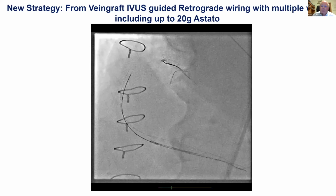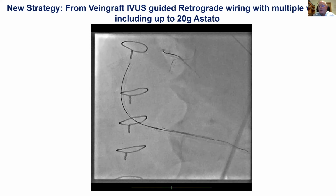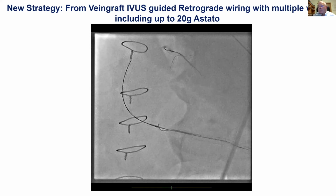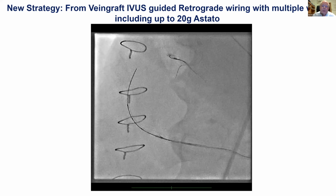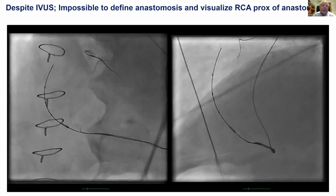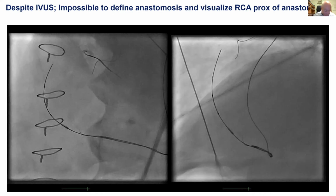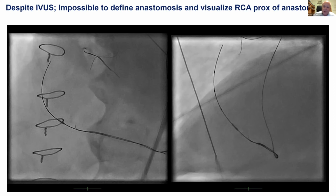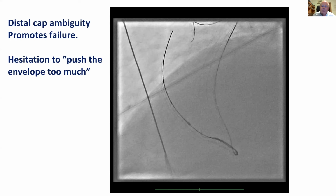Well, the new strategy would be to use IVUS. So we went down with IVUS to see if we could see the anastomosis and figure out where we want to go with the wire. We went up with multiple wires, to APCTOs and so on, but we still failed. It was impossible to pass this on. This, I think, is with an APCTO wire we're trying here to go up. But it's unclear where we want to go. And the question is how far to push the envelope. So then there's this ambiguity, and we decided to stop the procedure.